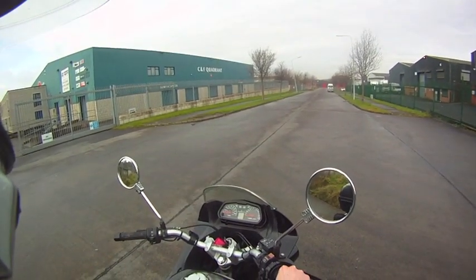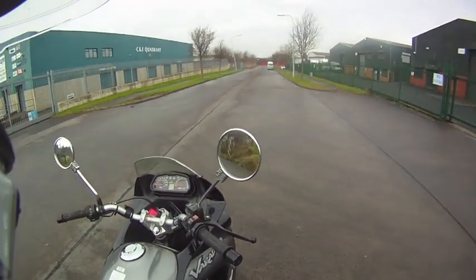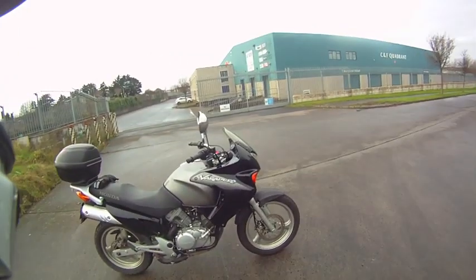You can really feel it though when you're on a straight. You can feel the speed. It takes a while to get to that speed though. So there's not a lot of torque in it, but I suppose there is a lot of torque when you consider that it is a small bike.